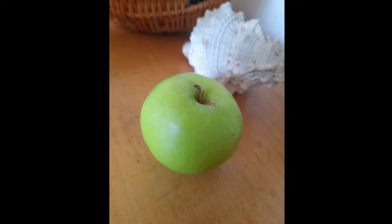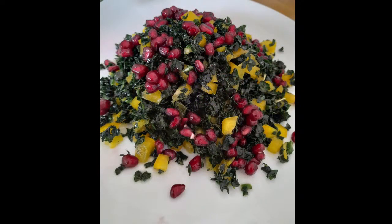So by lunchtime, I'd made myself a kale salad. And with my kale salad, I had some chopped sweet yellow bell pepper and pomegranate seed.